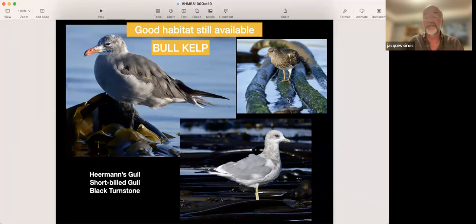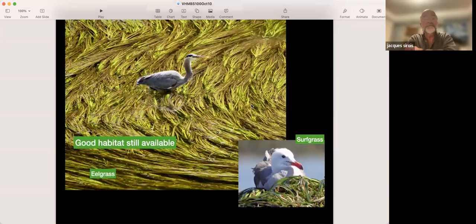In Enterprise Channel, around the Trial Islands, near the Ogden Point Breakwater, this kelp is used by several species of birds, gulls, and even black turnstones. We have, well, still very good beds of eelgrass in this bird sanctuary, more than you could think.